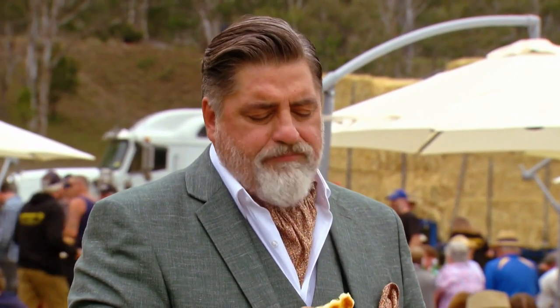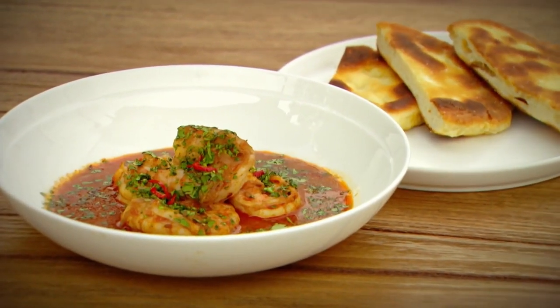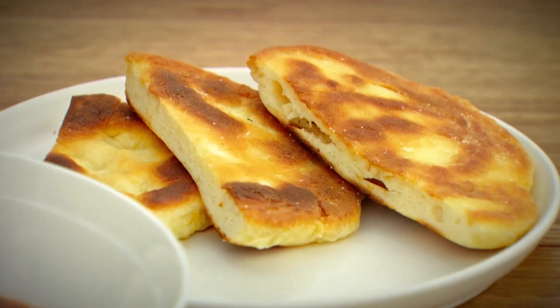Hey, that's a crowd-pleasing prawn curry. That is delicious. I'm going back in. I'm enjoying this bread, actually. And that curry is just... When you say crowd-pleaser, you're right, because it's not too hot, but it's complex and tasty. And what I love is the prawns are perfectly cooked. That is a winner, and the bread is a ripper.